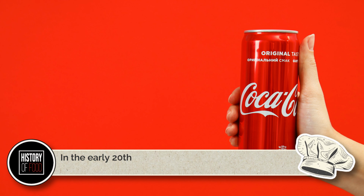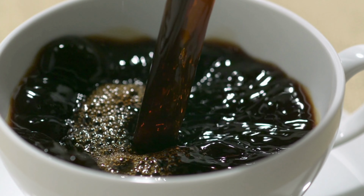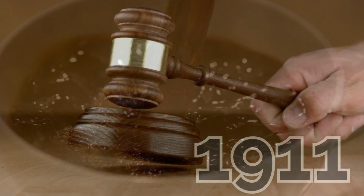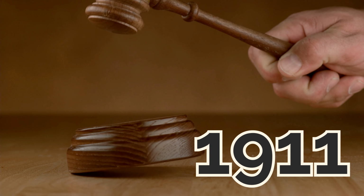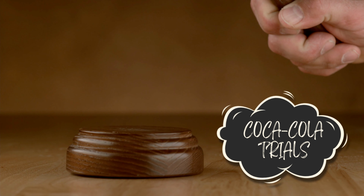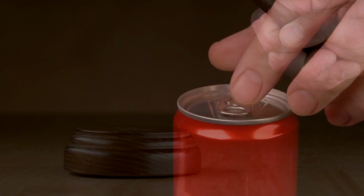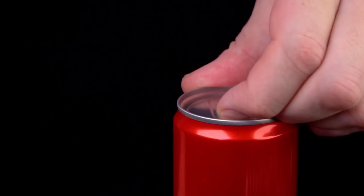Coca-Cola's cocaine connection didn't disappear overnight. In the early 20th century, the company faced lawsuits accusing it of being unsafe and addictive, not just because of cocaine, but because of caffeine. In 1911, the federal government even took Coca-Cola to court in what became known as the Coca-Cola trials, arguing that the drink contained harmful stimulants. The company won the case, but it shows just how much public opinion had shifted.